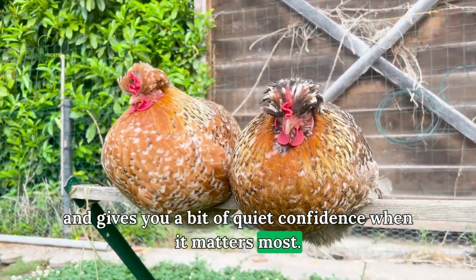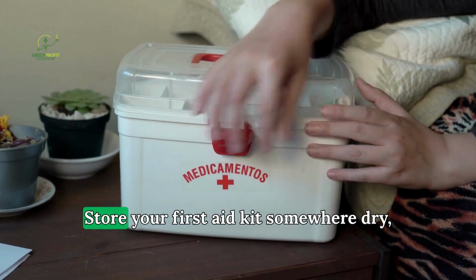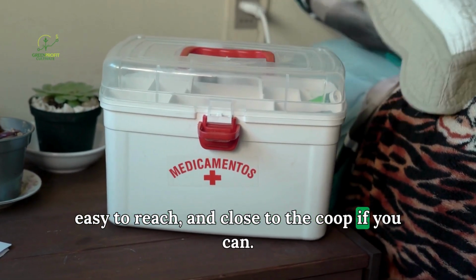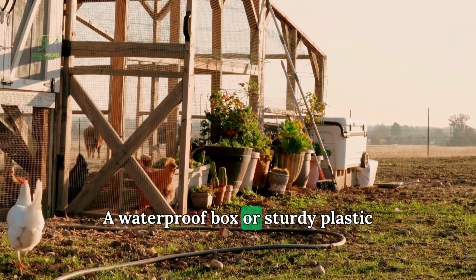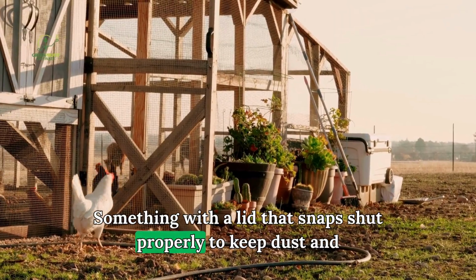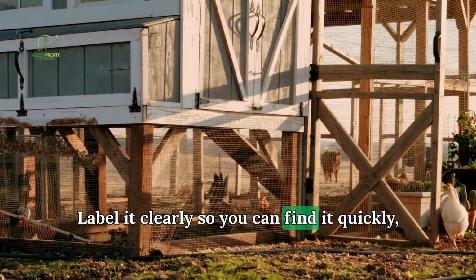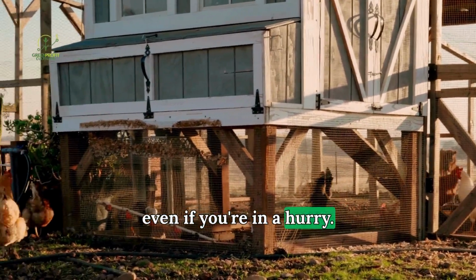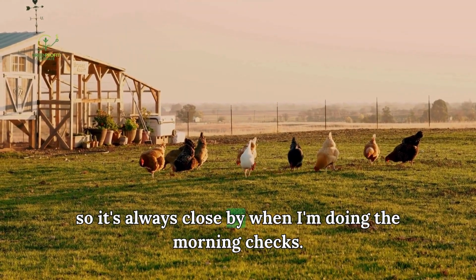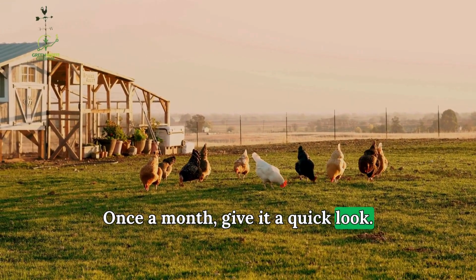Now that you've got everything together, let's talk about where to keep it. Store your first aid kit somewhere dry, easy to reach, and close to the coop if you can. A waterproof box or sturdy plastic container works well, something with a lid that snaps shut properly to keep dust and moisture out. Label it clearly so you can find it quickly, even if you're in a hurry. I keep mine near the feed bins, tucked on a shelf, so it's always close by when I'm doing the morning checks.